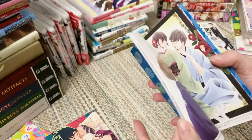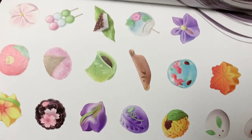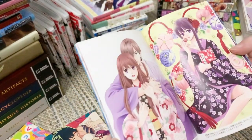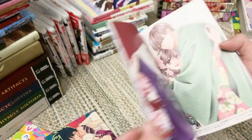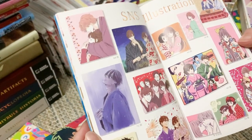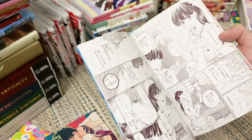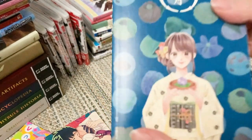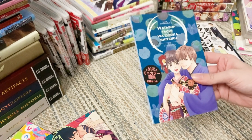Love these illustrations of Nao and Tsubaki. And then just a page of Wagashi. So some of these have art from the covers of the manga. Then there are some other ones as well, some other illustrations. Then a little bonus chapter at the end. I love this series and really happy that I had found out about this booklet so that I could get a hold of it.